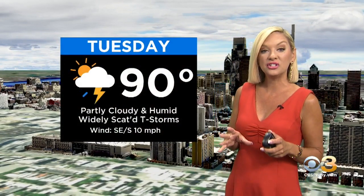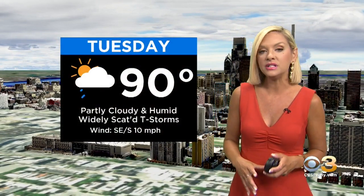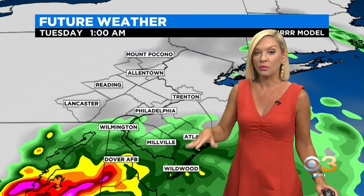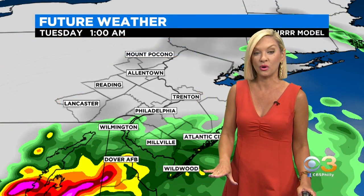As we head into our day tomorrow, another humid one, another day spent in the 90s, day number 6 in a row. Partly cloudy with some showers and storms, but they will be widely scattered in nature, so not all of us going to see rain tomorrow. Rain chances way down by tomorrow afternoon.